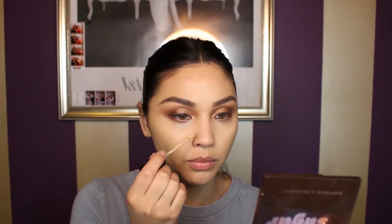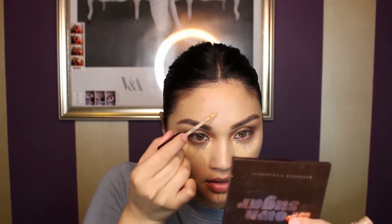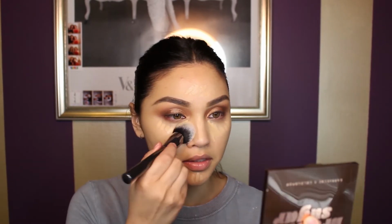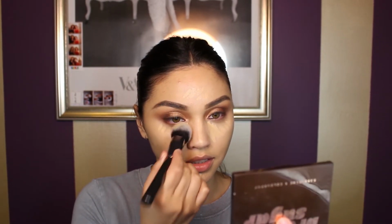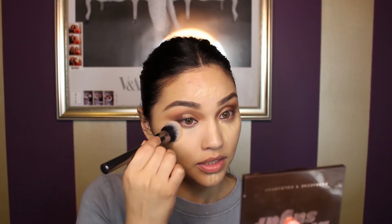And once I blend that all out, I will go ahead and use Laura Mercier Flawless Fusion Concealer and just dust that on. Dust it on like it's a powder. I'll just place that down. Was that any better? Who knows? And just do the same. I don't like to take a lot of concealer either. A little goes a long way, so you will see once I buff it out.